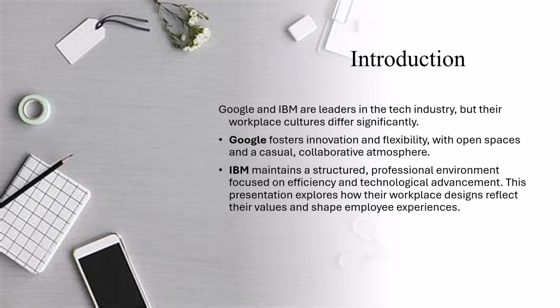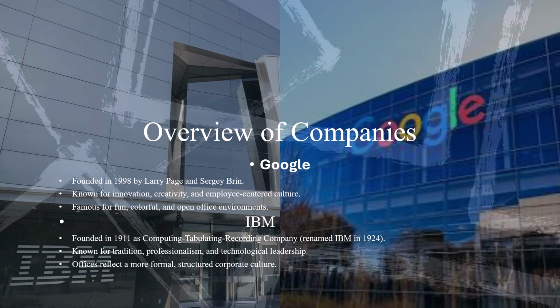Before we compare their workplaces, here's a quick introduction to these two companies. Google was founded in 1998 and is known worldwide for its innovation, creativity, and open culture. It's a company that encourages risk-taking, freedom, and fun, and that definitely shows in the way their offices are designed.